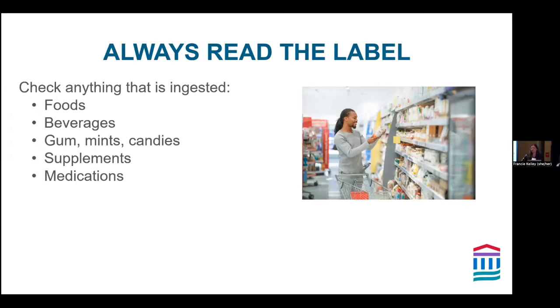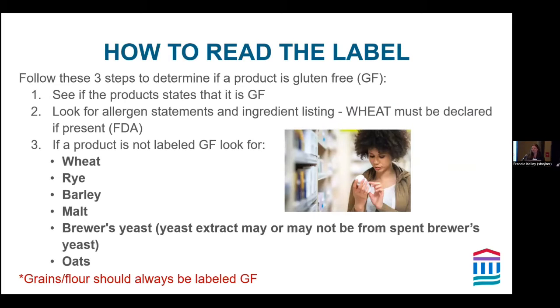All right, so always read the food label when you have celiac disease or a gluten-related disorder, and check anything that you're going to be eating or drinking. That includes things like foods, beverages, gums, mints, candies, supplements, and medications. And how do you read the label? I usually divide it into 3 steps to make it a little bit easier.